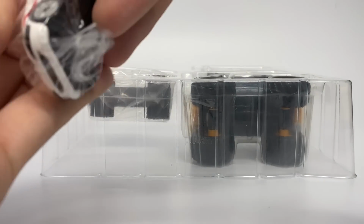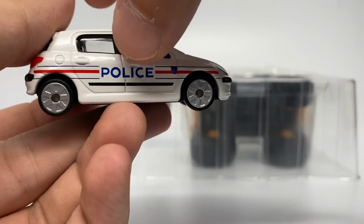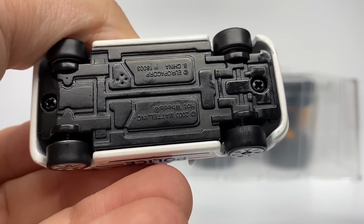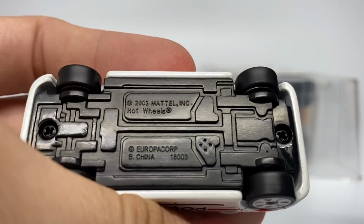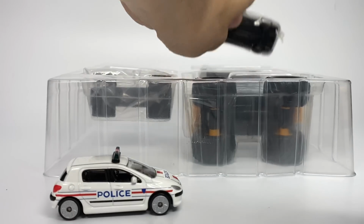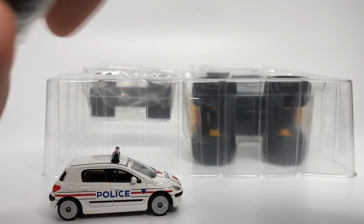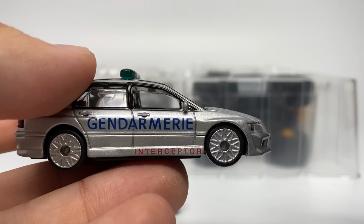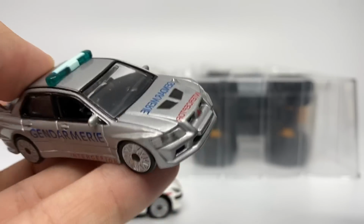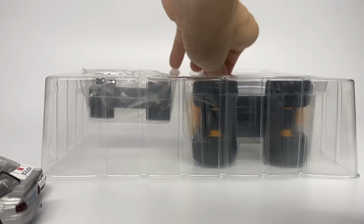Just quickly looking through these because I'm going to put them on display. Here's the police car that they use in the movie. Very nice tampos. Obviously, it was 2003, so they had really nice tampos on here. Nice models. But you can see they are officially Mattel and Hot Wheels licensed items. So there is the police car, one of them. Another Interceptor car. Again, I'm not sure what these say on them because I don't speak French or anything, but I'm sure that means some kind of police enforcement, some kind of thing there. And really nice cars, just really great detail on these. So there's those two, and then we have one more.